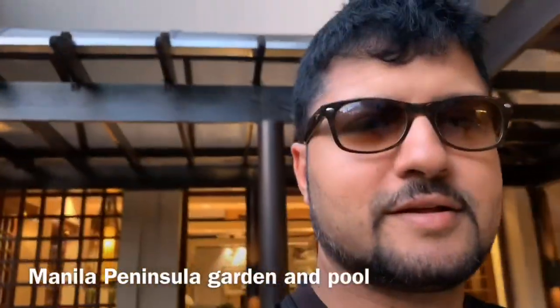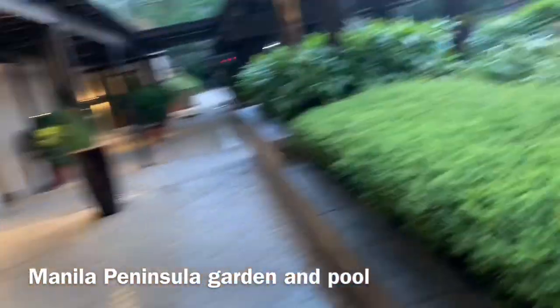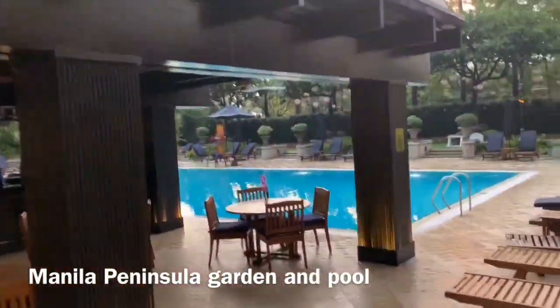Time to hit the gym. Let's burn some calories before we eat some calories. So this is the outside garden area, the pool area.